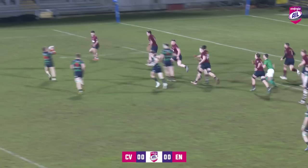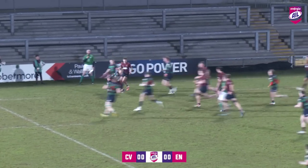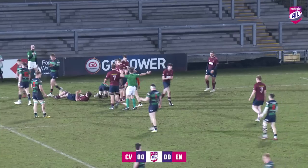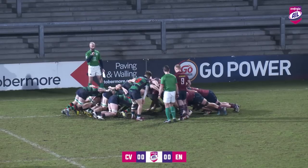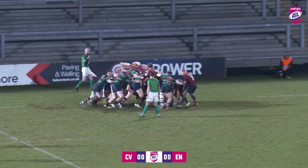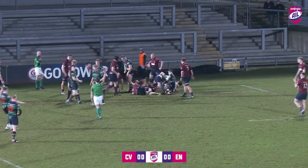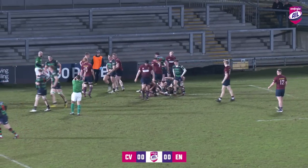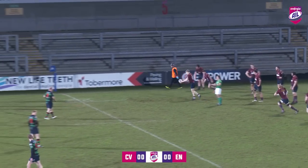A little slew coming out, but it works all the way along the back line. And a knock on. In goes the ball, and look at that push from Clogher Valley. Will Enniskillen be able to get this out? And in fact, they've driven up. Almost too much power coming through there from Clogher Valley. Weren't able to control it.